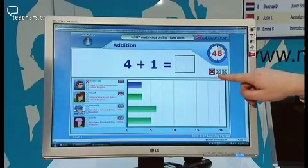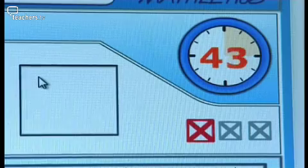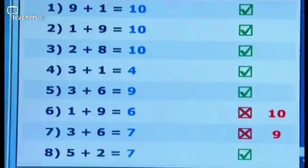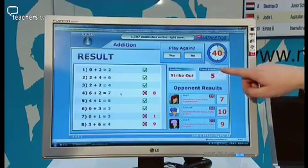Yeah, if you get 3 wrong during it, it will actually strike out. I'm going to bomb out here. You're going to bomb out. Right. At the end of the game, we can see what questions we answered correctly, which ones we got wrong, our final score, and how everyone else we were playing against did.